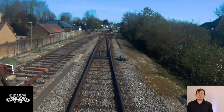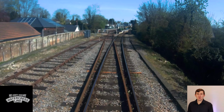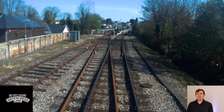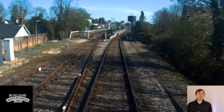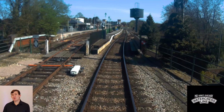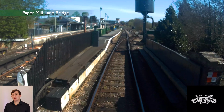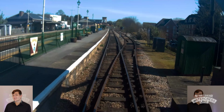As we get near the station you can see our mainline connection through to platform 2. This is the route that Flying Scotsman used to join us back in February. It's a fully signalled route and the signalman at Alton works in tandem with the signaller at Woking Area Signalling Centre. As we go over Paper Mill Lane Bridge, we get a clearer view of the station and also the water tower, which was originally based at Aldershot.